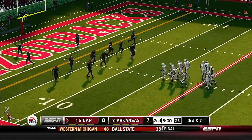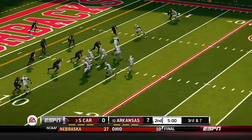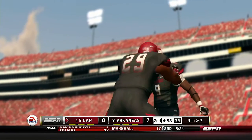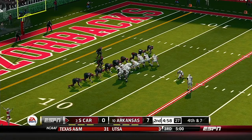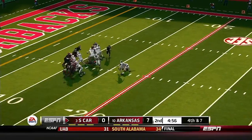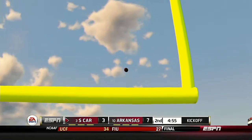Welcome back here. We resume action now here in the second quarter. Throws this one away. It's fourth down. This one should be makeable. It's up, and it's through the uprights. And you've got to think they're pretty happy with holding them to a field goal right there.